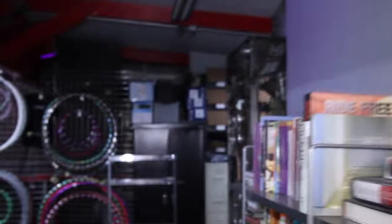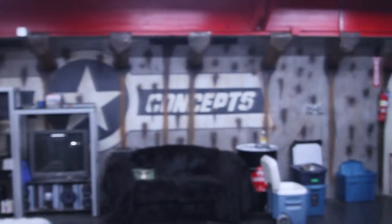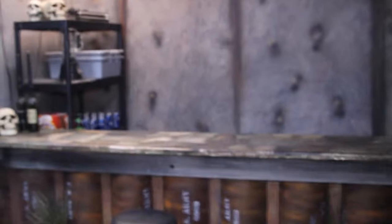As we move into our showroom area, you can see the wall I painted. There's a bar over here. I pretty much made this all from scrap materials found laying around the shop.